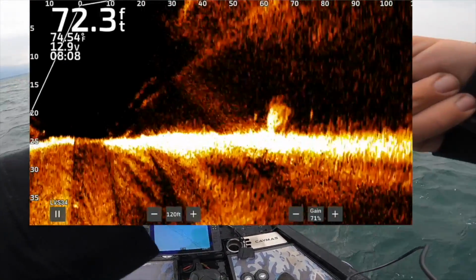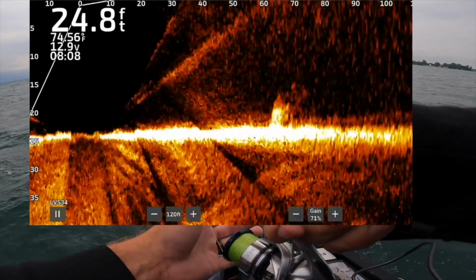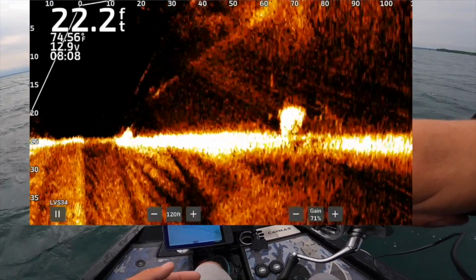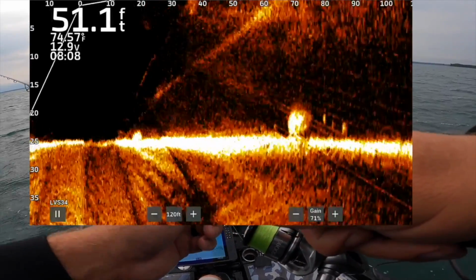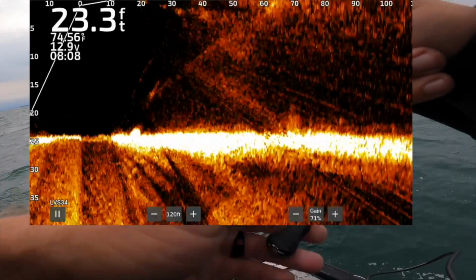Let's see if I can even put one on them before it runs away. Yes, boulders do run quickly. There goes my drop shot down to them. One thing I noticed too is a lot of these fish that are around these boulders the other day were just like not having it. Like they get targeted a lot. Those guys seem to go down to it pretty good right there.